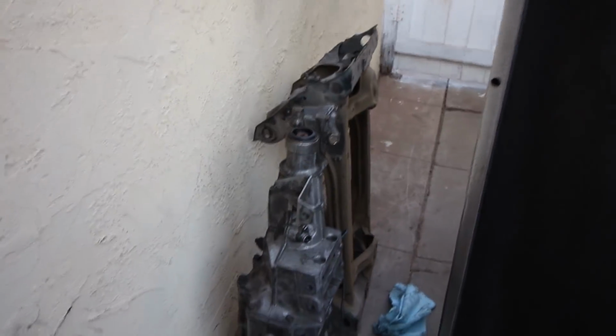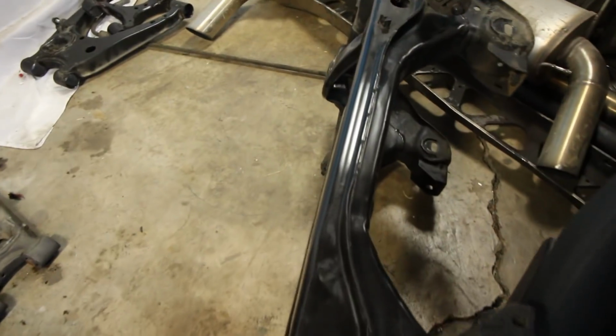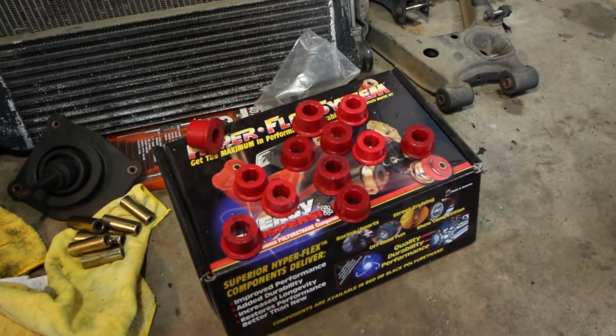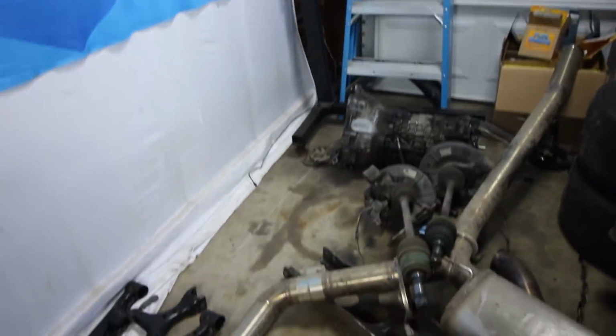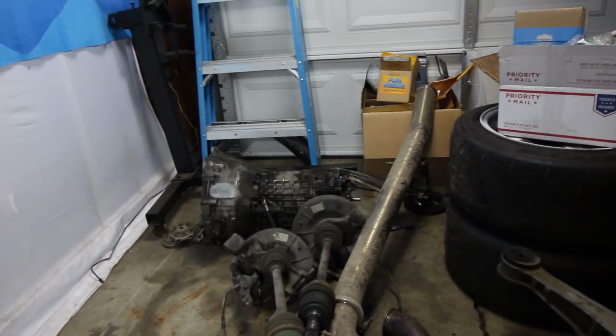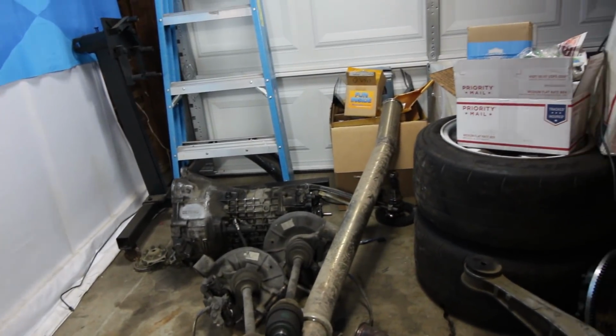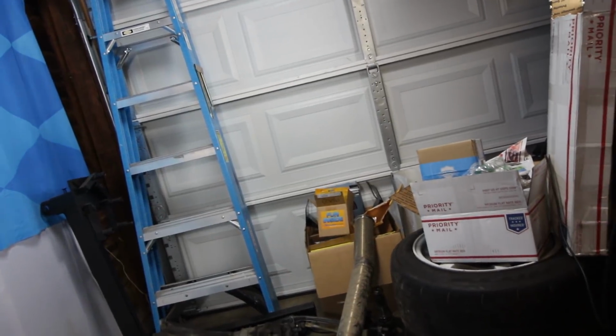So I got the old subframe and 5-speed out right there, spare Torsen in case I blow mine up. And then in here we got the NB subframe, the control arms, and an Energy Suspension bushing kit. I'm gonna show you guys how to install some bushings. There is half the Miata in this garage right here. There's a little box of fun back there, more parts in that box, and another box right there of stuff. I can't really show you anything else. You're just gonna have to wait and see what else I got in store.